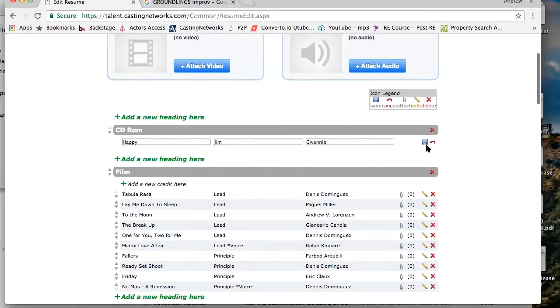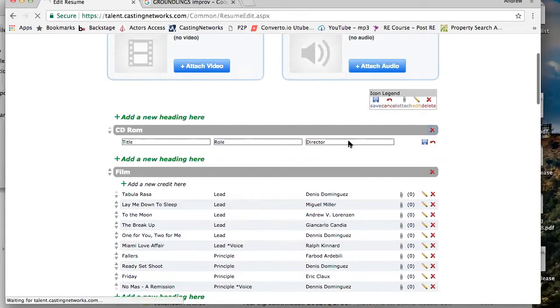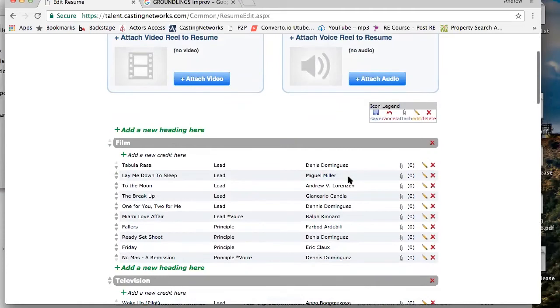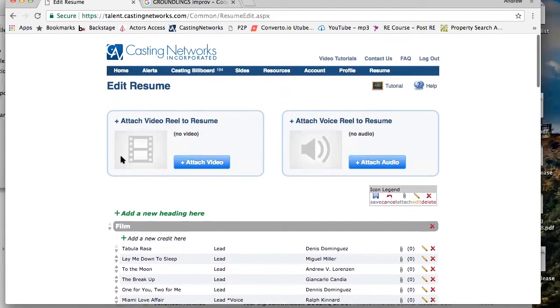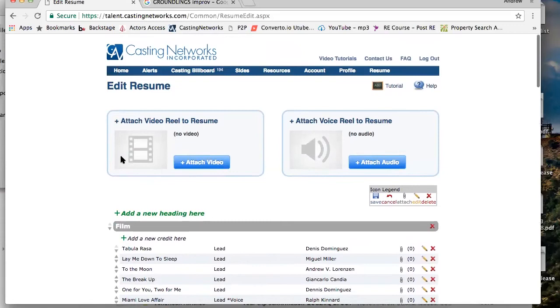It's telling me my photo's too big. Yeah, same. It has to be under 4 megabytes. How do you fix that? In Photoshop, or you can open it, click save as, and then choose a different size or format, I think. Let me try. One thing I'd like to say is that you can't do it for Casting Networks. That's Actors Access, so I'll wait until we get there.